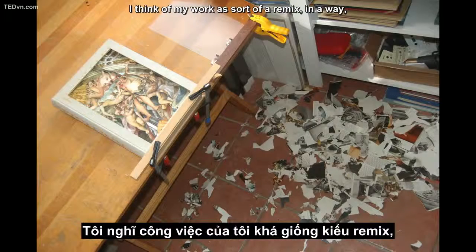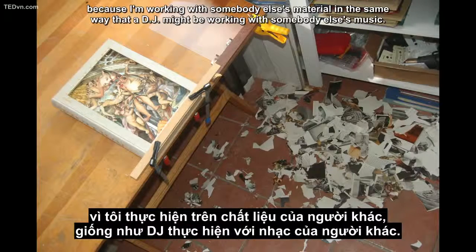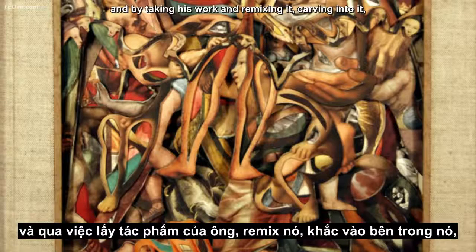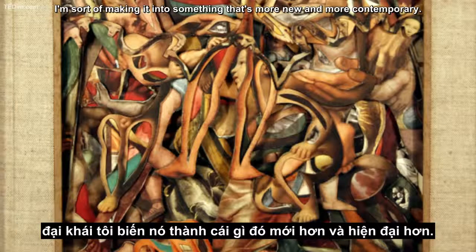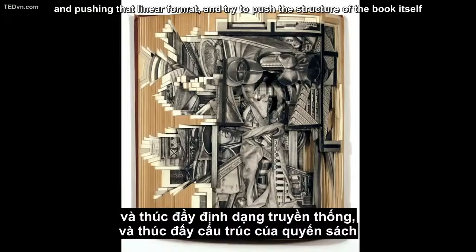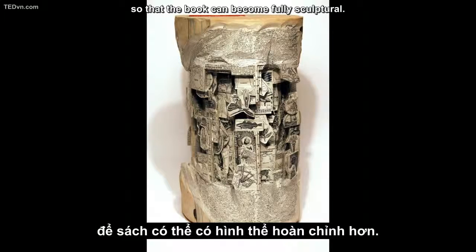I think of my work as a remix in a way, because I'm working with somebody else's material in the same way that a DJ might be working with somebody else's music. This was a book of Raphael paintings, the Renaissance artist, and by taking his work and remixing it, carving into it, I'm making it into something that's more new and more contemporary. I'm thinking also about breaking out of the box of the traditional book and pushing that linear format, to push the structure of the book itself, so that the book can become fully sculptural.